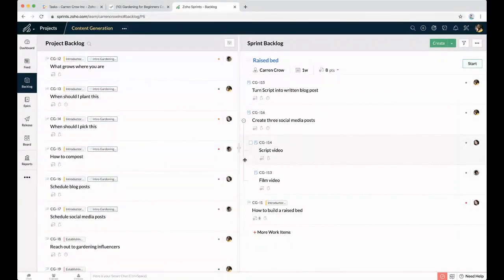But as far as using it the way that it was designed, it's going to go a little more like this. So I have all of these items in here that I know I need to do. This is not everything that I will do for this project. It's just the stuff that I could think of right off the bat. So the first thing I'm working on is, in the next week, I want to finish this raised bed video. So I have a story right here that's how to build a raised bed. I can add a description that says, all right, this is what we're doing. This is our goal, all of that. And then I have the different tasks that I need to do to get it done.